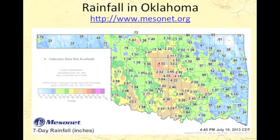A closer look at rainfall totals across Oklahoma using the Oklahoma Mesonet indicate reasoning behind that drought hole across the central part of the state. Many areas have received anywhere from 2 to 4 inches over the past 7 days. Southwest Oklahoma has seen some temporary relief in the D4 drought conditions, as those areas also received some much beneficial rainfall, upwards of 2 inches, even possibly 3 inches in areas.